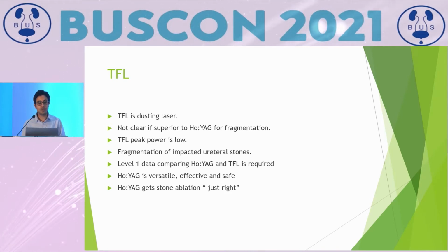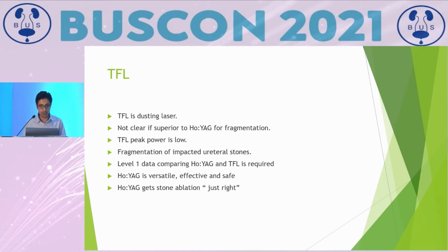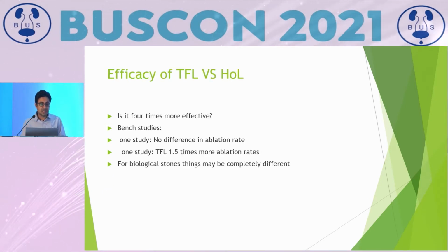Peak power generated by thulium fiber laser is also very low. Fragmentation of impacted ureteral stone is very difficult with TFL, and level 1 data comparing holmium YAG and thulium laser is urgently required. It is said that it has been 4 times more effective, but really is this so? What does the bench study say?